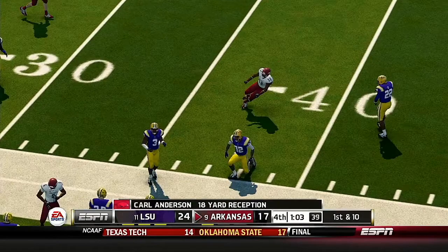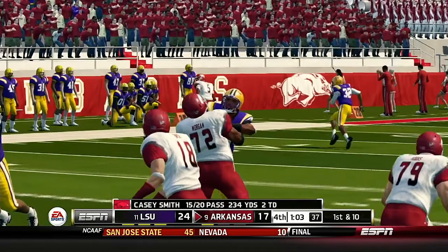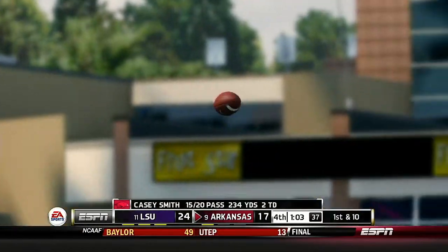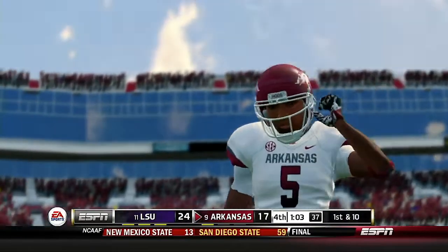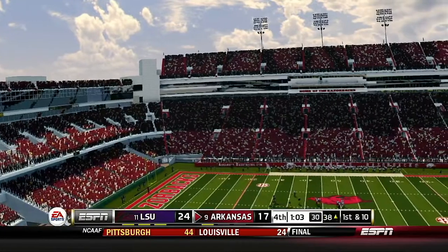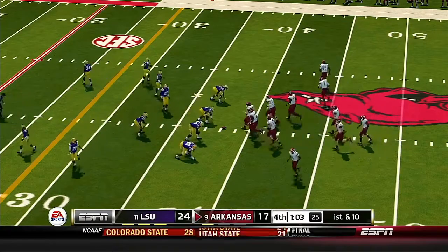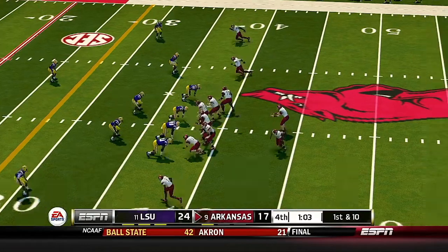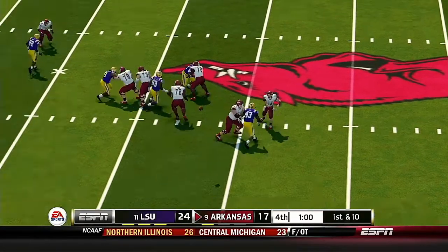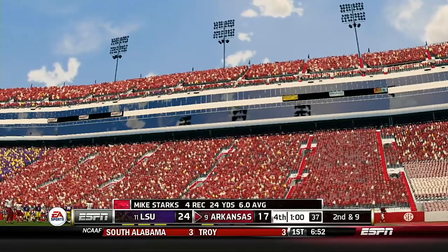And a nice catch there before he stepped out of bounds. And 10. Ball on the 38. He goes out of bounds at about the 37-yard line.